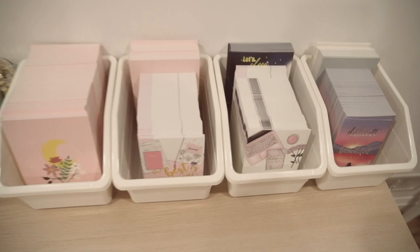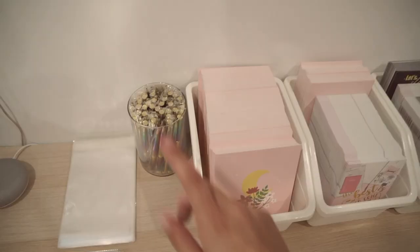I also have a bunch of rainbow pens, which are super cute. Definitely let me know if you guys want me to put those up in the shop, because I definitely will.